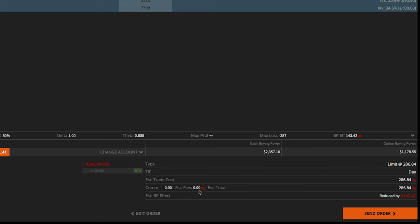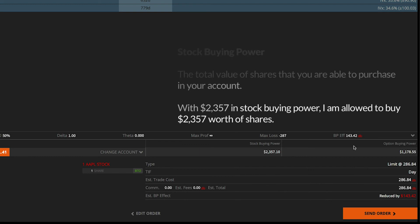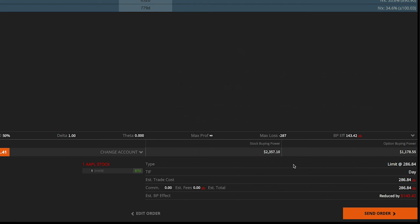As we can see here, the commissions and fees are zero, and that's because, as I showed you earlier, the fees for buying and selling stock on Tastyworks is $0. We can see that my stock buying power is $23.57, and since the buying power effect for this trade is $143, there are no issues at all here. So I can definitely buy this share of stock because I do have enough money in my account to make this trade.